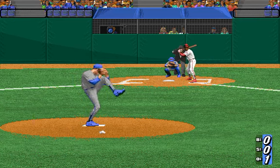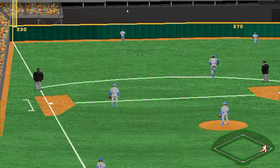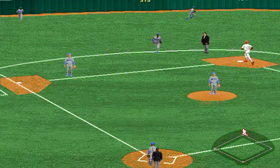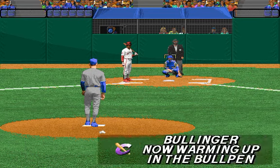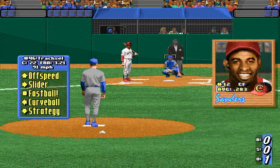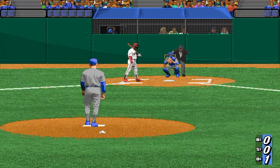The pitch. High fly ball to left field. It's out of here. Home run for Jose Rijo. Up at bat, number 12, the center fielder, batting .283. He's 0-1. There's some activity in the Chicago bullpen.